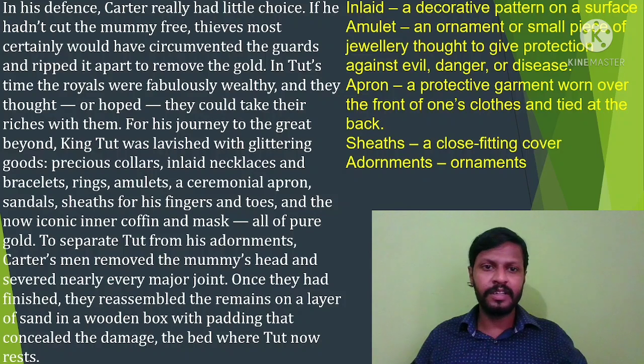In Tut's time, the royals were fabulously wealthy, and they thought or hoped they could take their riches with them. For his journey to the great beyond, King Tut was lavished with glittering gold, precious collars, inlaid necklaces and bracelets, rings, amulets, a ceremonial apron, sandals, shades for his fingers, and toys, and the now iconic inner coffin and mask, all of pure gold. So a lot of treasure, ornaments and jewels made of gold, was kept with this king. A lavish afterlife. They believed they had an afterlife, so they kept all these things lavishly.